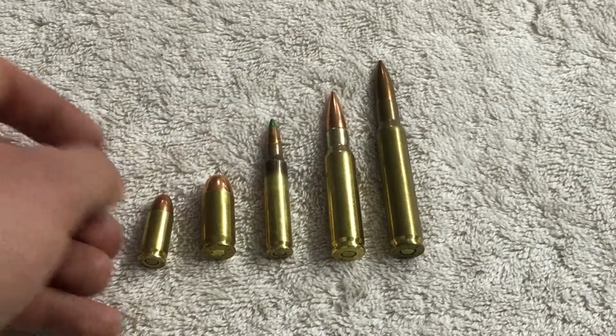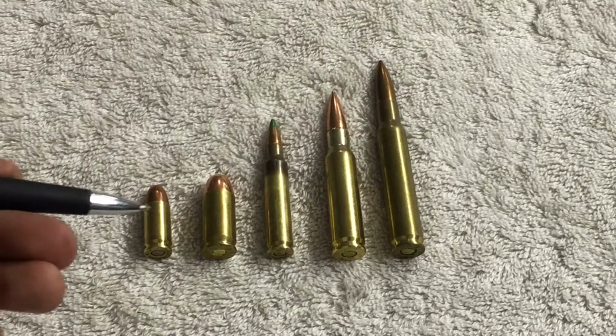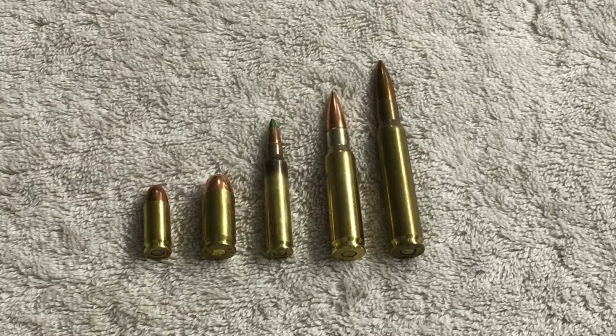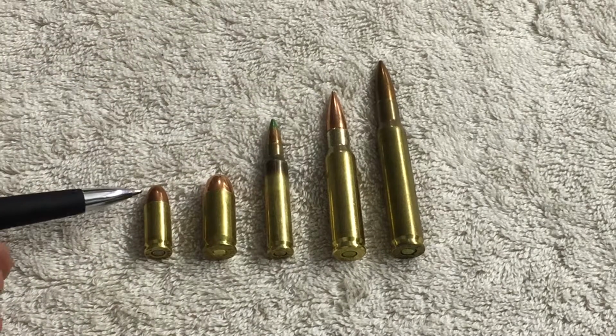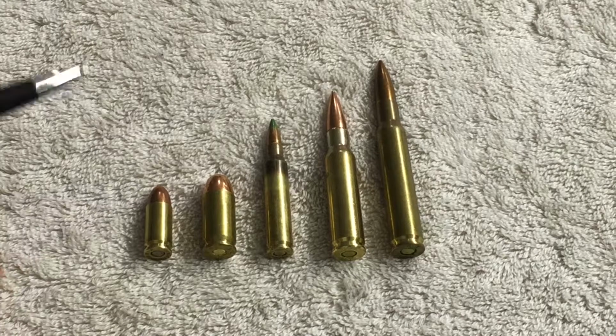And I hear a lot of people that come into the range I work at, they think that grain means the amount of powder in the casing, which is true, but 99% of the time when someone is talking about the grain of a bullet, they actually mean the grain of the bullet, okay? So this is a 9 millimeter, 115 grain projectile.